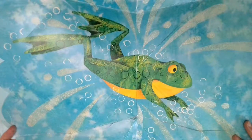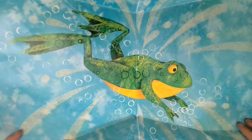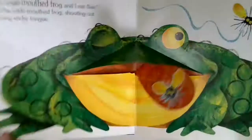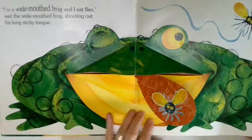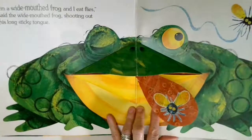Wasn't that a great story? Now remember at the beginning of the story I said, try to remember who the wide mouth frog meets along the way. Let's see if you can remember who he met first. Remember we were introduced to the wide mouth frog and he likes to eat flies. Who did he meet first? Can you remember?